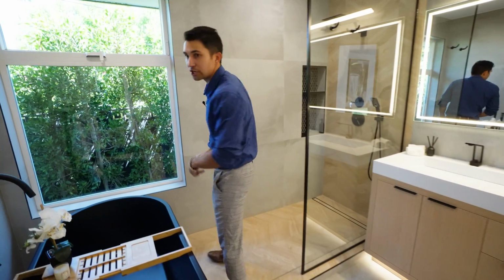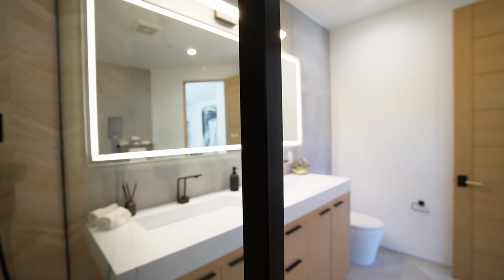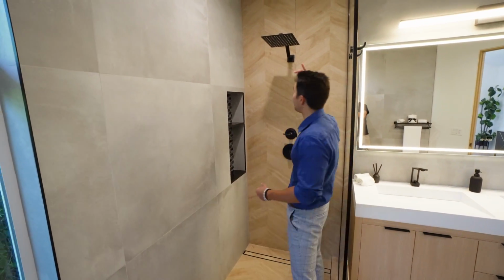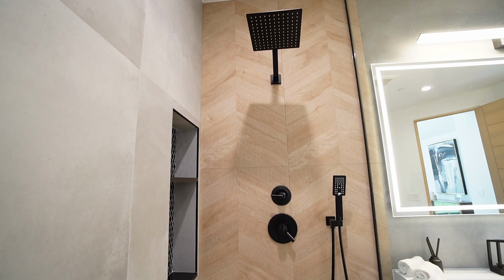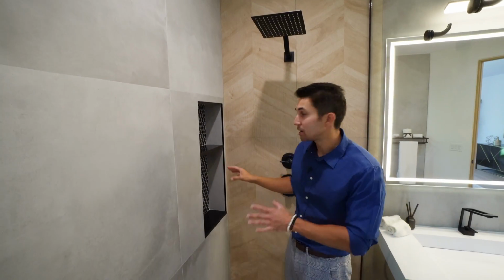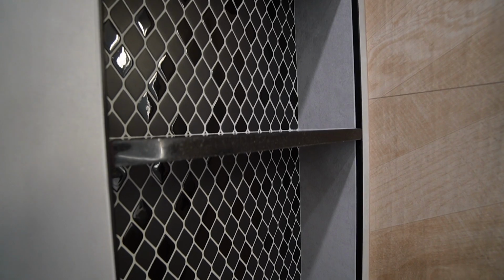And walk into the shower here. Let's check it out. They have this little matte black detail, so this wall is a little more sturdy than the average glass wall that you'll see in your shower. Matte black rain shower head. Large gray tiles here on your shower wall, and then it sticks with that wood in the chevron pattern behind the rain shower head. Shower niche is unique as well. Looks like little rain droplets in that pattern in the black and gray tones.